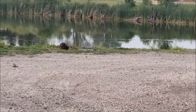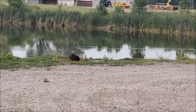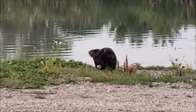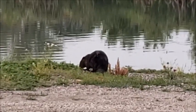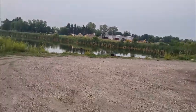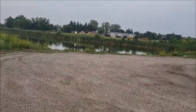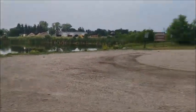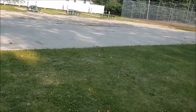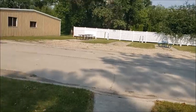When I looped around my car, it didn't run for the water. There it goes. Okay, I just needed to get close enough to it. All right, backing up. Yeah, it's certainly a beaver. All right, so I wander over to this area, and this is a camping area.